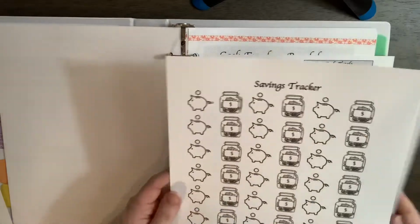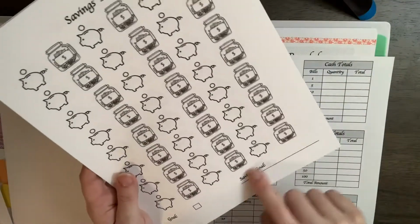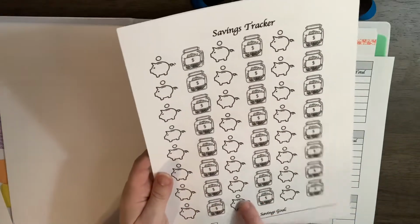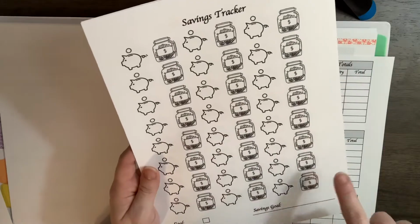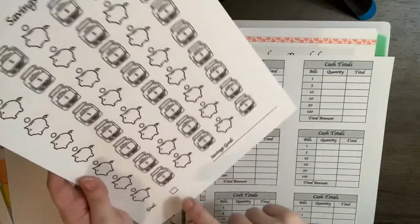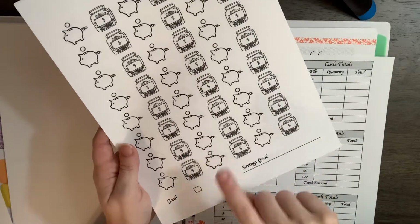I also have one for savings. If you have a savings goal, you can write your savings goal down here, and you can use one of these icons for a certain dollar amount and color them in as you reach those goals. And then down on the bottom, once again, you can check off as you reach that goal.